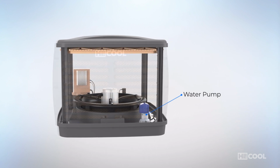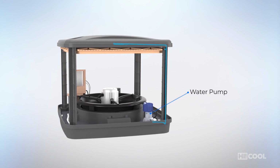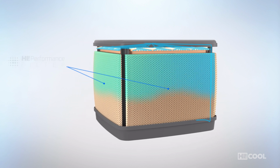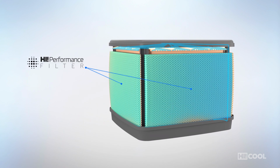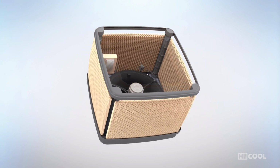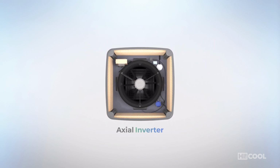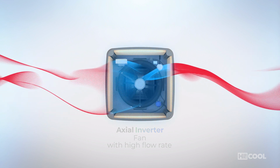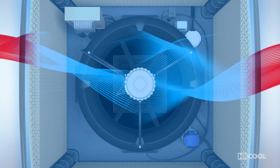Using a pump, water circulates through a distributor that soaks our high-performance filters, specially designed to cool the air. Thanks to a high-flow axial inverter fan, the outside air is pushed through all filters, cooling it and propelling it inside, without introducing water particles.